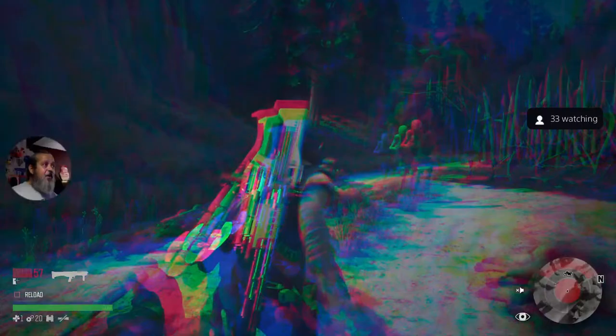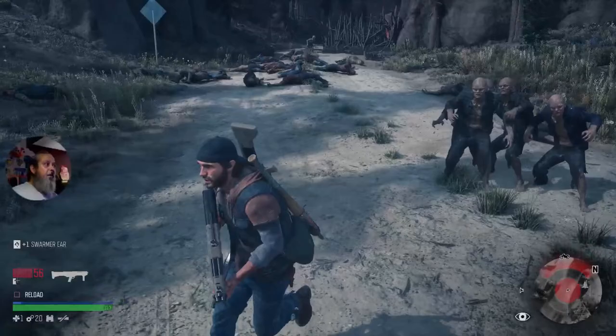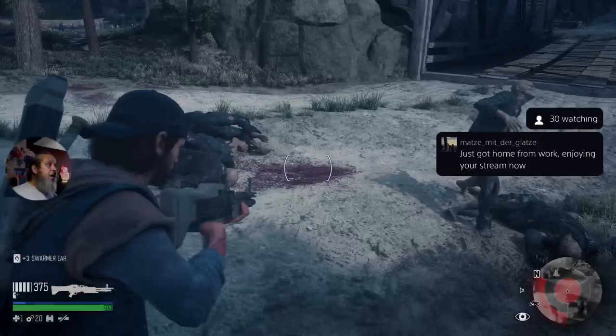Well, Sally now is standing next to my motorcycle, so she's not going to let me go. She's blocking my bike. Every time I get close to the bike, she calls more. Watch.